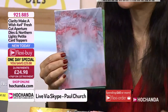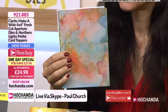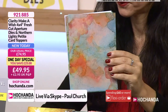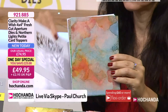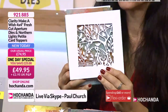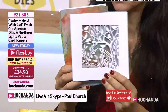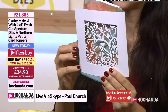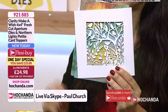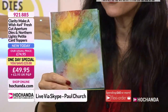Size-wise, yeah. Our dyes are 4x4 apertures, and this is a 5x7. So if you just take 2 inches off the bottom to create a 5x5 square, it's going to work perfectly behind it. And you'll see how it really illuminates the actual design and brings it to life. And to have these 48 pieces of card in there, potentially you could just use all of it on these actual designs, and you've got 48 cards. That's a very good point.